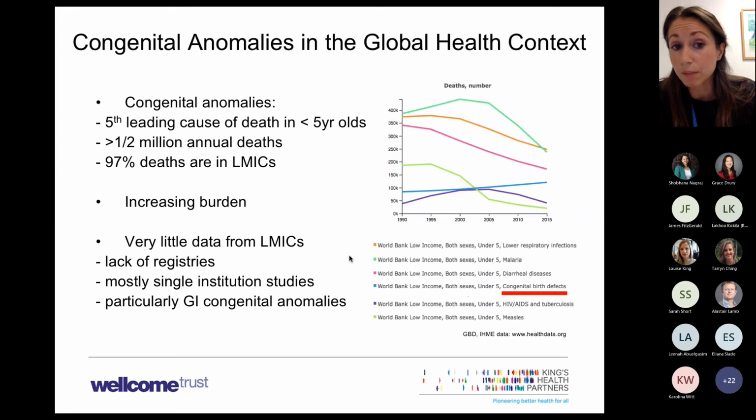One of the problems has been very little data on these conditions from low middle income countries. Many LMICs don't have congenital anomaly registries like we have here. Most of the studies were retrospective, small series, single institution studies. And there's particularly little data on GI congenital anomalies.